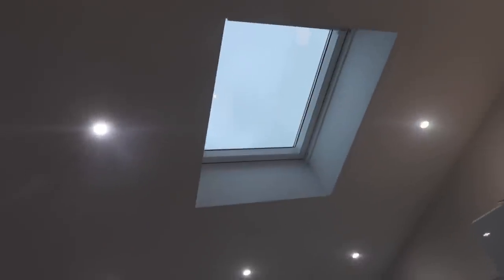We had the Velux, however you want to pronounce it, put in. We were toying with getting electric ones, but in the end we thought, you know what, we're probably not going to open them that often. So we just decided to get ones with a pole, which is over there. So yeah, it was just a better price.